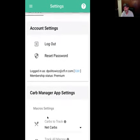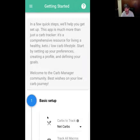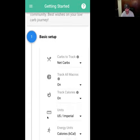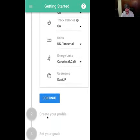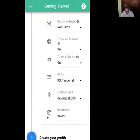So that's where you're going to want to go first, into settings. And then getting started, it's going to give you a brief description of this is where you're going to set up exactly whether you want to do a keto style diet, whether you want to do just a low carb lifestyle or a moderate carb lifestyle. So as I said before, we're going to go in here and set up our units, how we're going to track, and we want to do the net carbs. And we're going to continue.